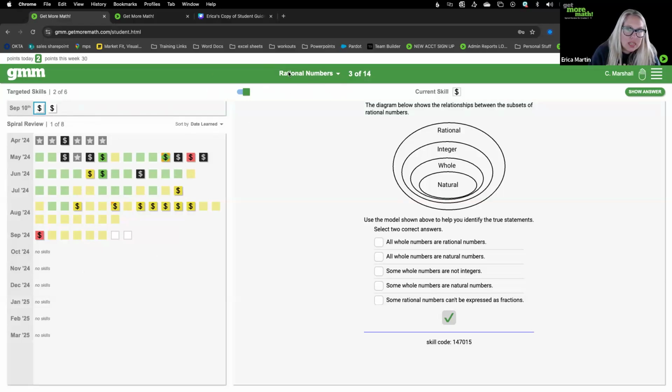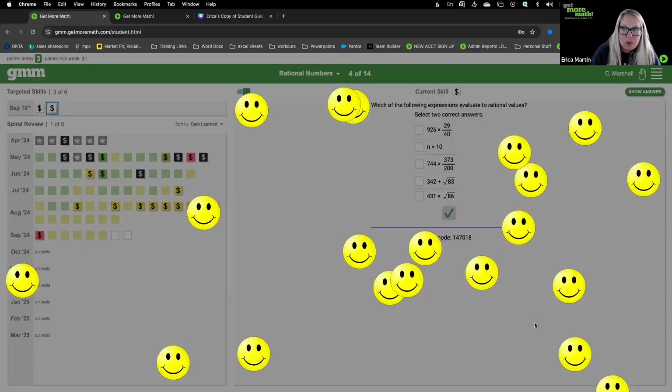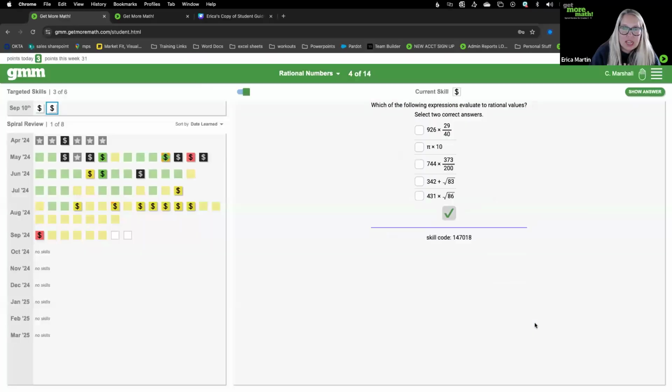So as you can see, if the teacher taught a lesson on rational numbers, we've got 2 white squares here. They're white because we do not know yet whether or not the student understands these skills or not. So as the students are working through it, we can take a look at this one. This is a multi-select. If your state has recently introduced those problems to your students on their state test, we've now got those. So Get More Math is sort of cycling back and forth between this new material.